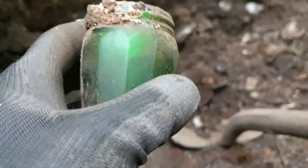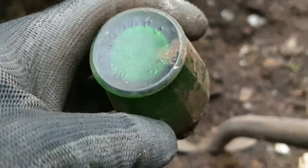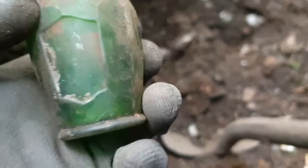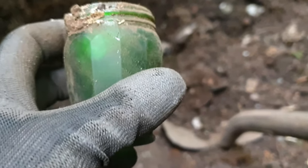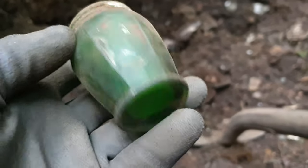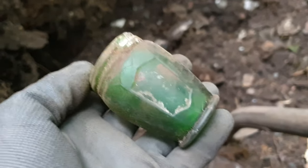Right, I've come across, I think it's a Victorian, some sort of cream jar, face cream jar, whatever. Early screw top. And again, it might not be Victorian with it being a screw top. Not sure, but it looks decorative. It's a nice colour, emerald green.